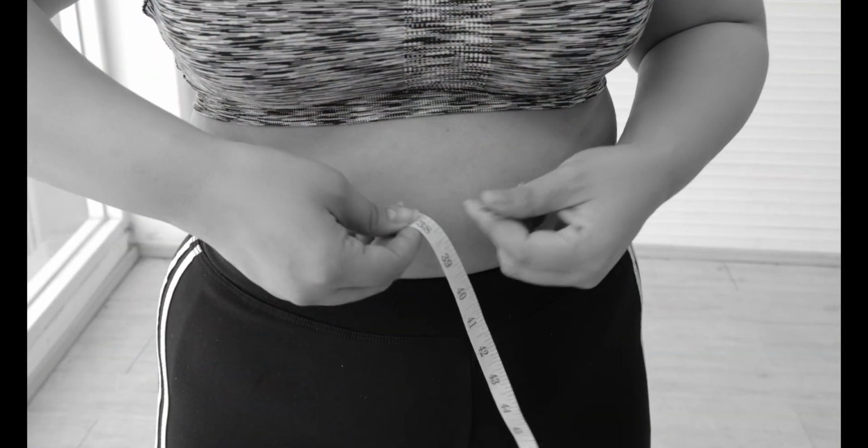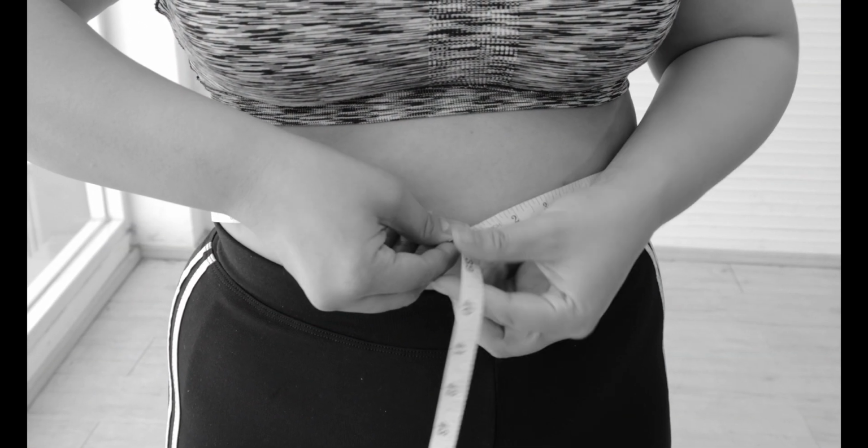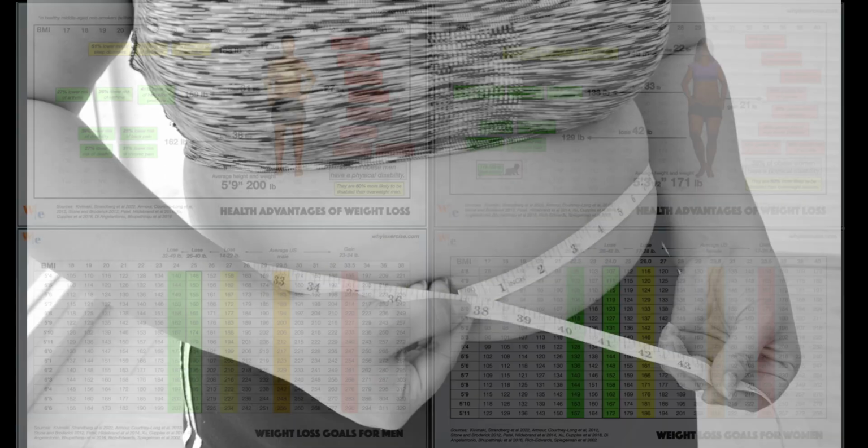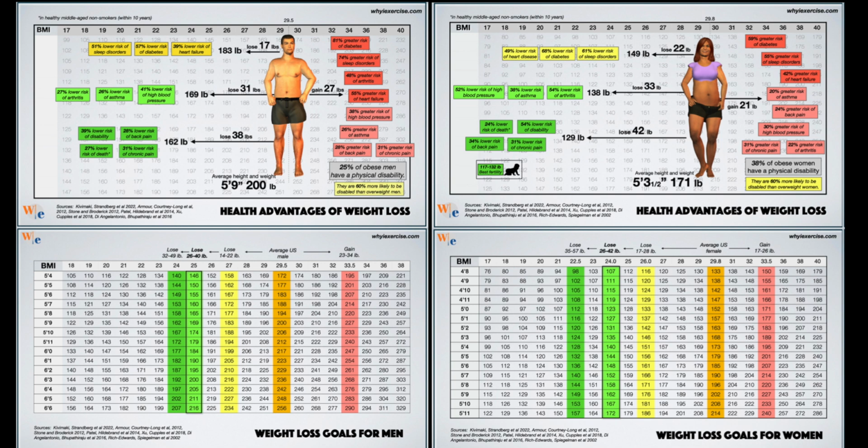Waist and hip measurements identify excess body fat and the need for weight loss. Once you know you need to lose weight, you can also use body mass index research data for setting your goals. The risk of high blood pressure, diabetes, arthritis, chronic pain, disability, and other conditions were all studied by BMI. Find out your target weight to lower your health risks in this video.